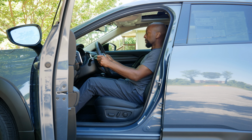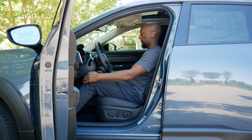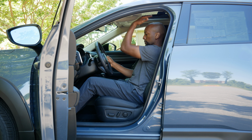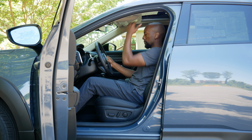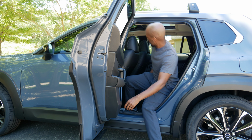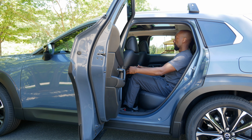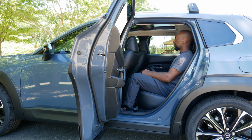Up front, there are 38.6 inches of headroom and 41.7 inches of legroom. You get 37.5 inches of headroom and 39.8 inches of legroom in the rear. That's less headroom than the CX-5, but more legroom.